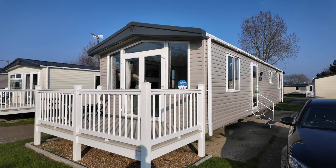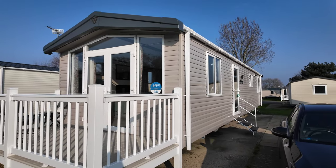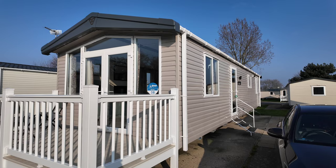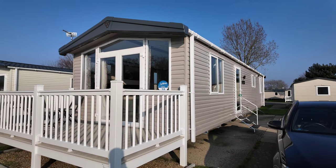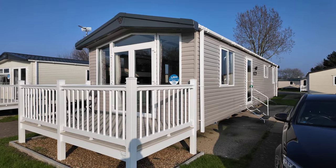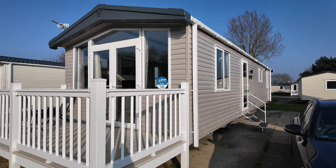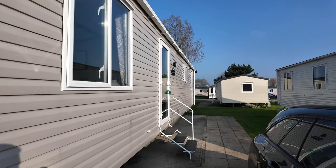So we booked a silver caravan. We've stayed at this site before, and last time we had bronze, and this time we upgraded slightly and gone for silver. So we're going to have a look around, first impressions of our caravan. We're at number 38 and we've got a drifter. So let's go inside and have a quick look around.